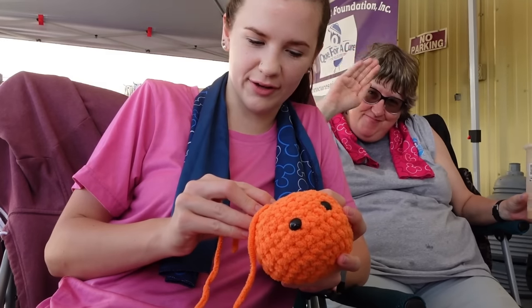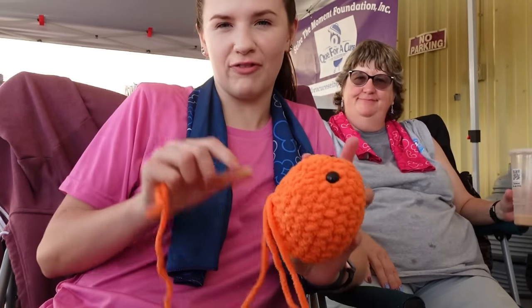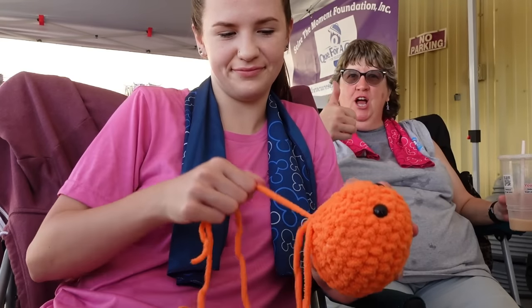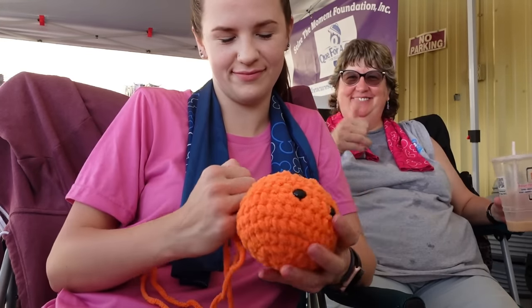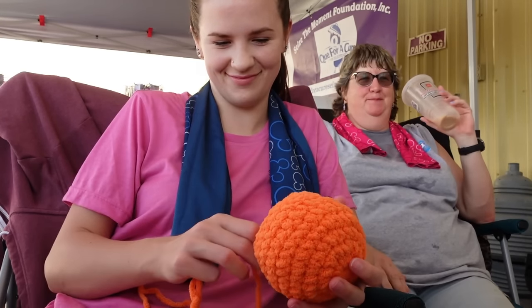We've had about 50 bucks worth of sales, and it's about 45 minutes in. Yarn on. Yarn on. Because my dad isn't here to say it. So we have to say it, yeah.